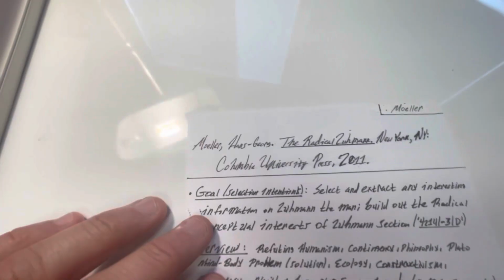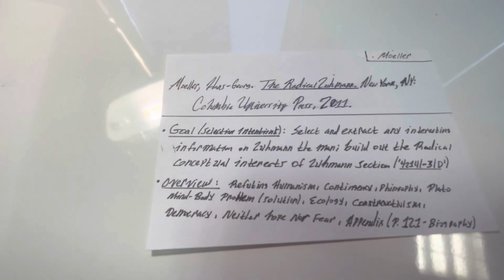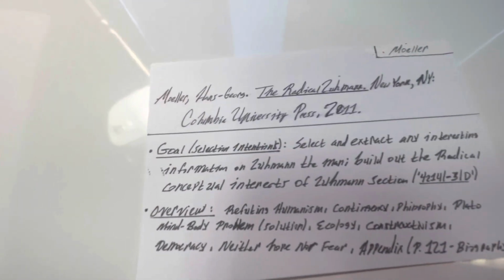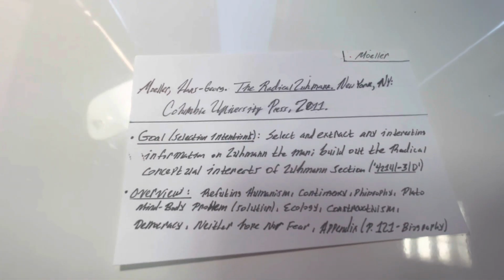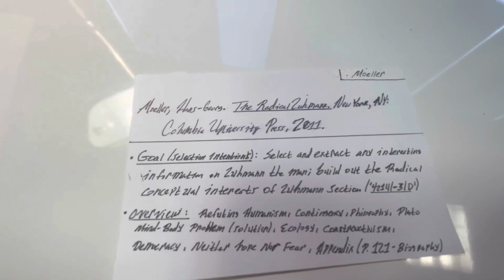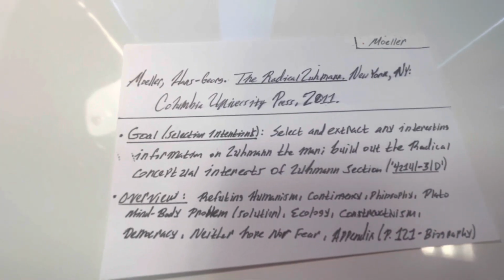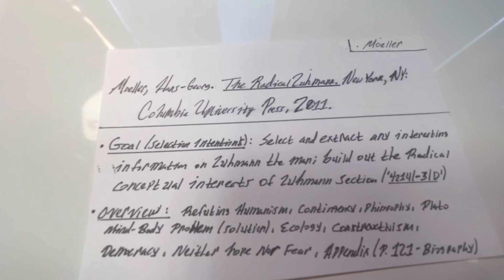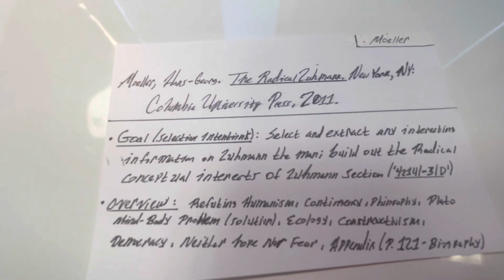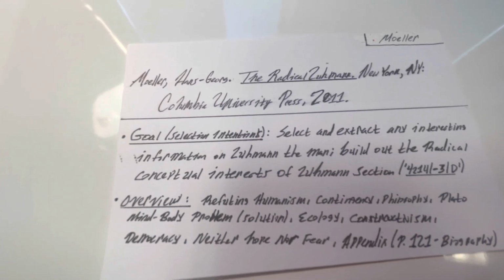Now, here's the second thing I do, and this is adapted from Mortimer Adler's book, How to Read a Book. He talks about how to actually x-ray a book and dissect it. Okay, so what I do and what you should do is under this bibliography information, write goal. So this is your selection intentions. It's what you are going to try to select from the book.